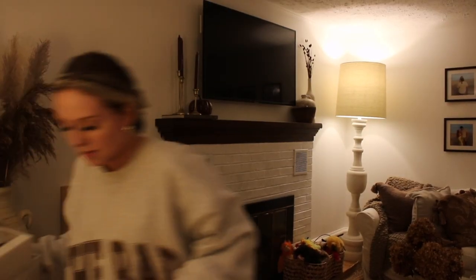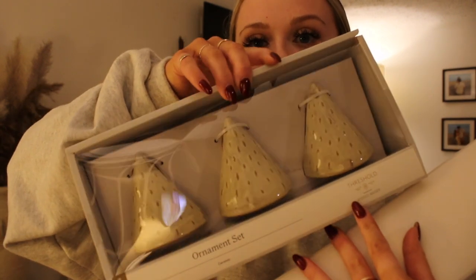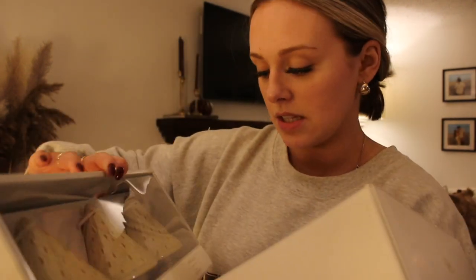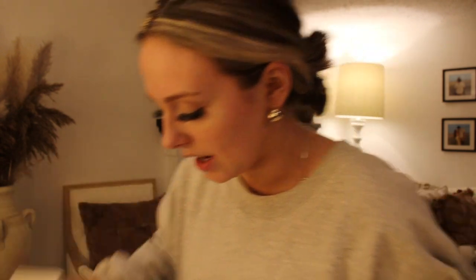We'll start with some ornaments. So again, the vibe is just neutral, cozy, homey. So I got one of these little ornament sets. They're little trees, but they're ceramic-y. I just thought they were so cute. I was like, how do I hang these? But there's little things to hang them from.